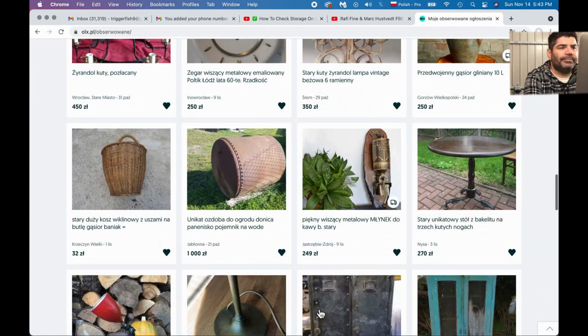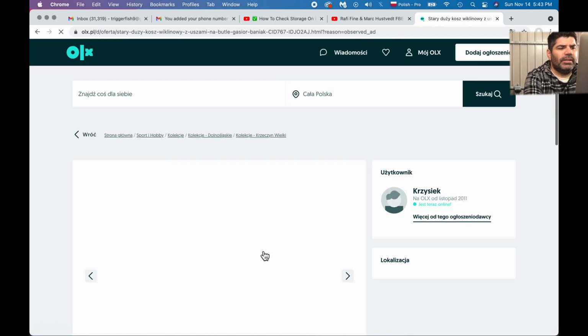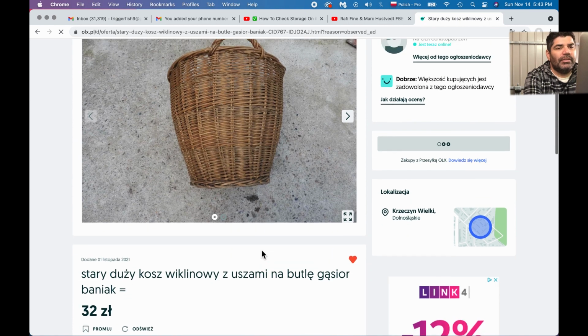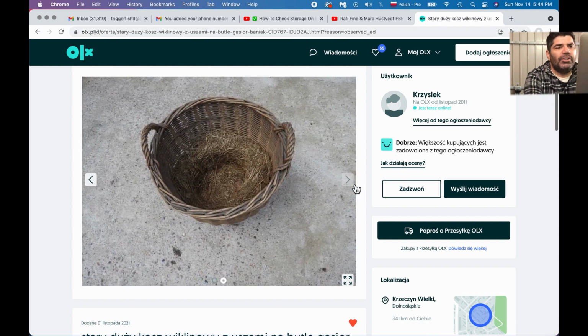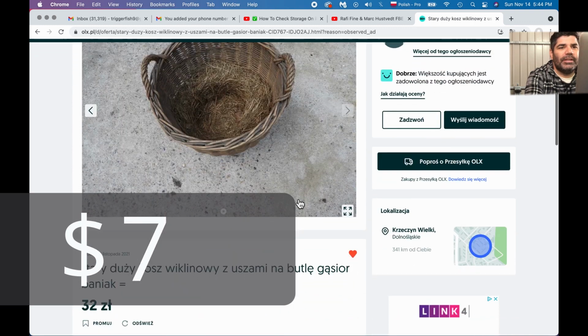Baskets everywhere. This is a really large one. They're asking, wow, not very much, about $8 for that. It's an oversized woven basket. I believe it was for, yeah, this hay, a giant demijohn wine bottle would fit in this basket. And probably somebody absconded with the wine and left this behind, and somebody's trying to sell it. So that's a pretty good price.